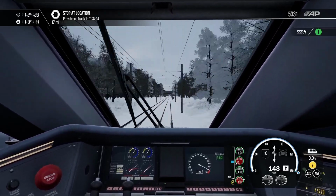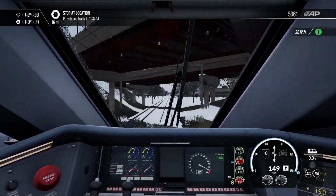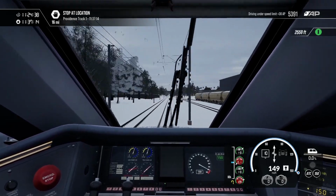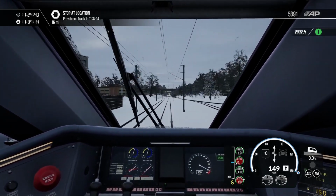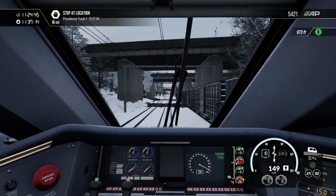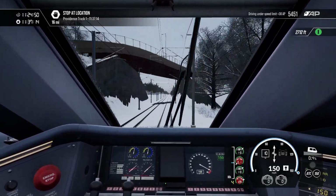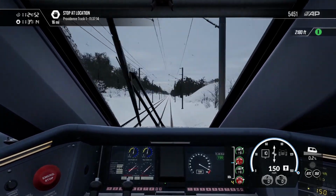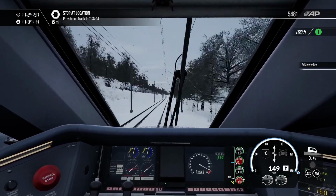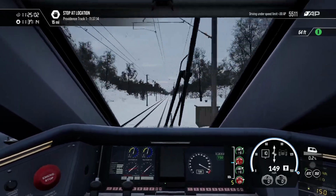I was curious to see how long this would shave off the timing. I think the journey I took yesterday from Providence to Boston took roughly 48-ish minutes, but I did get held up by some slower commuter traffic at Canton Junction, which was great because it added a bit of different gameplay. But this is very much just point to point at the quickest possible speed, which I love. Absolutely love this so far.